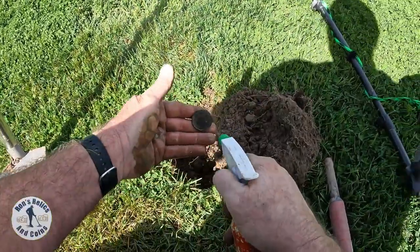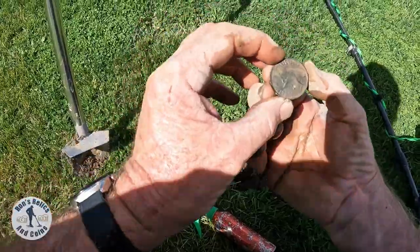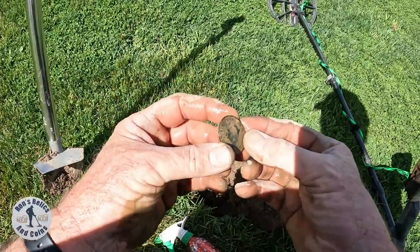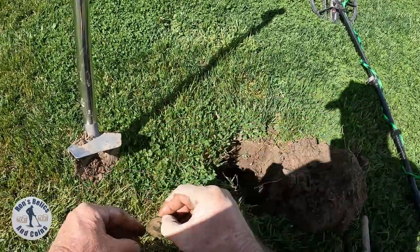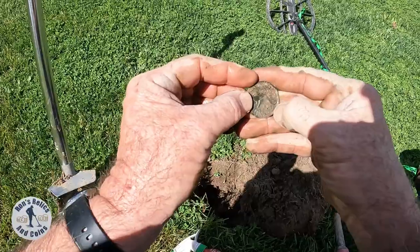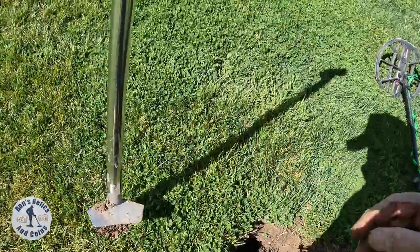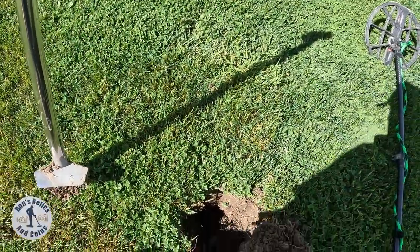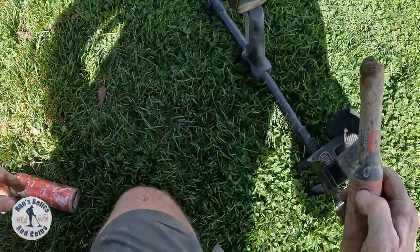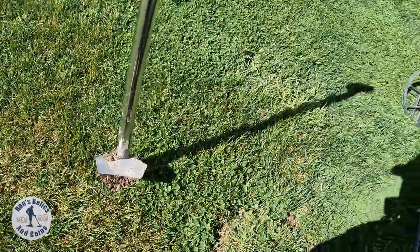Kangaroo penny. '57. KG6. Yeah, KG6. I think it's either a 51. Yeah, 51 I think it is. If you can see it there. All right, clean him up when I get home. Beautiful. Okie dokie. Fix that up and we'll move along.